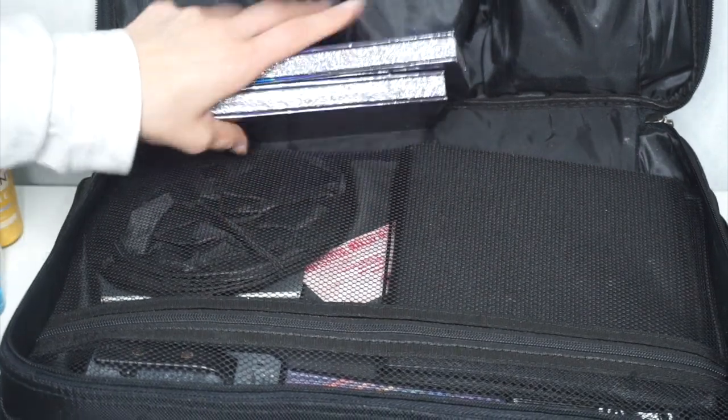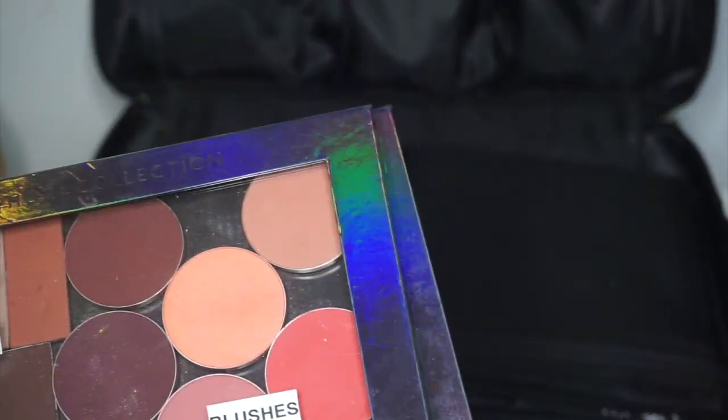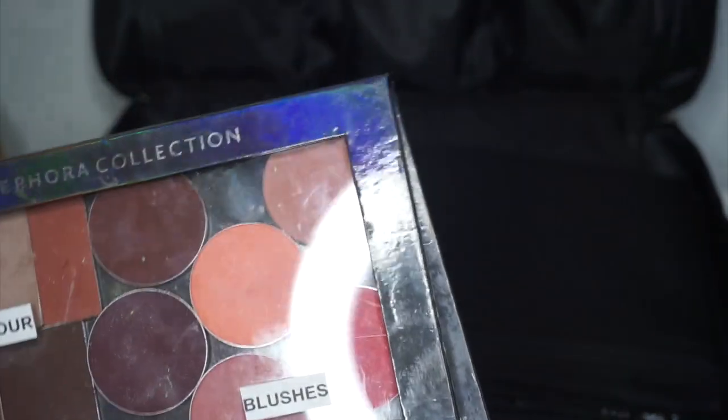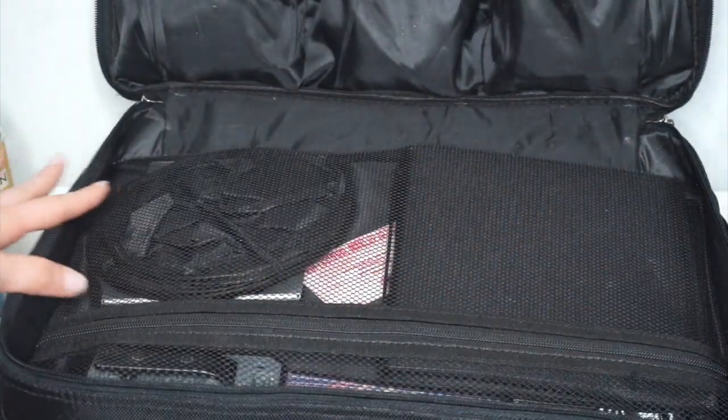And then right here, I have different Z palettes. So I have the powder highlighters. So I have Nicole Guerrero, Fenty, Kevin Aucoin, cream highlighters on top. These are all MAC. Then here I have contour shades. So I have Kevin Aucoin, Black Radiance, Fenty, and MAC. So I have that there. And then let's get into this compartment right here.